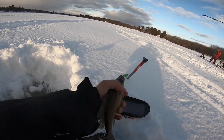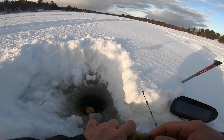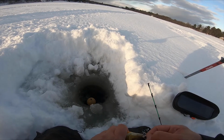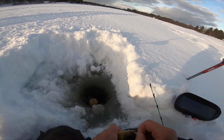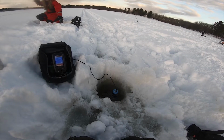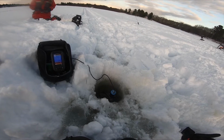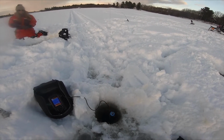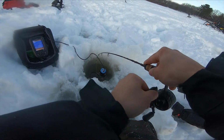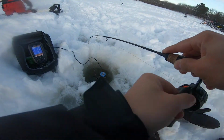Woo-hoo! Another big one. That's what you got to do for panfish, man. You got to move and try to find the more active fish. This one's chasing. Oh, that's a good one. I'm watching the line. That's another eater for sure.